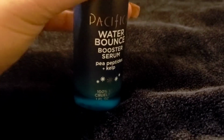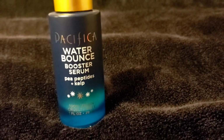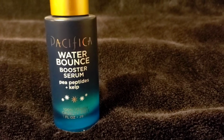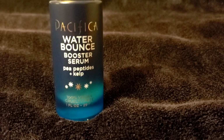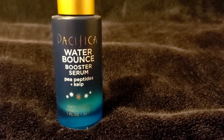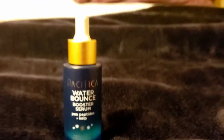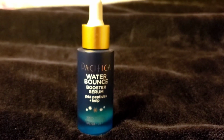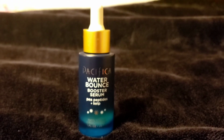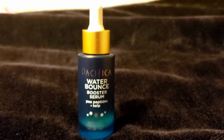So I have done several reviews already in the past in regards to facial serums, and with the exception of one which was oil based, all the rest were basically water based, honestly speaking. So again, if you go back and review those serums, I did mention which ones were my favorites and which ones weren't.